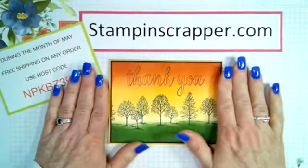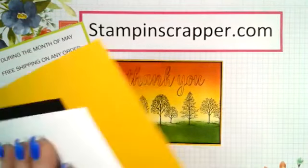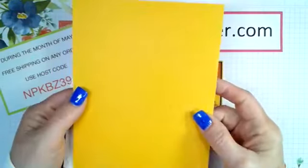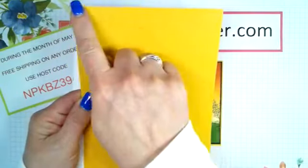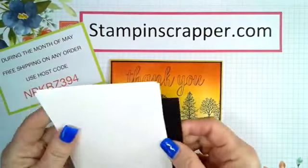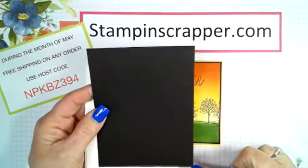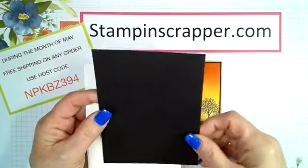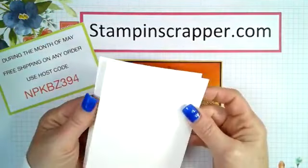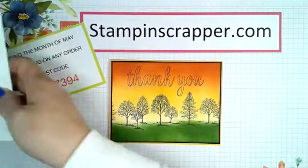So we're going to start with this card. The first thing you need is crushed curry cut at 5.5 by 8.5, and you're going to score it at 4 1/4. Then you're going to take a piece of black, and this is 4 1/8 by 5 3/8. And then you're going to need 2 pieces of whisper white cut at 4 by 5 1/4.